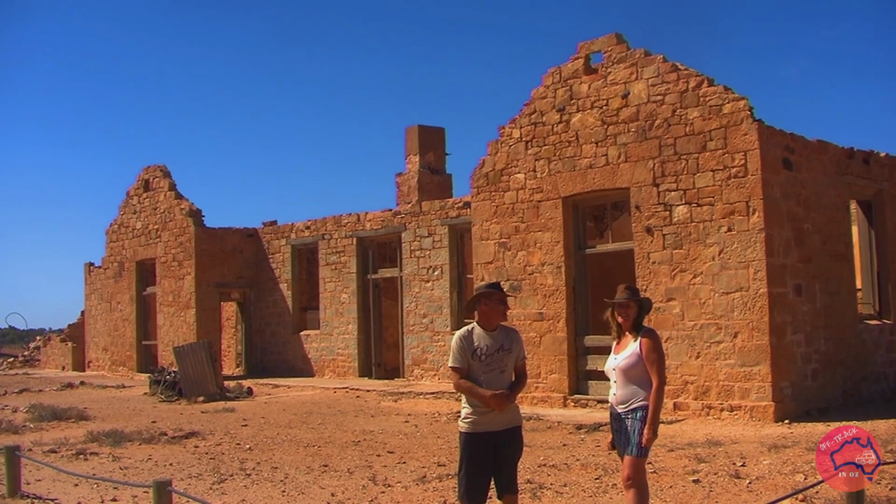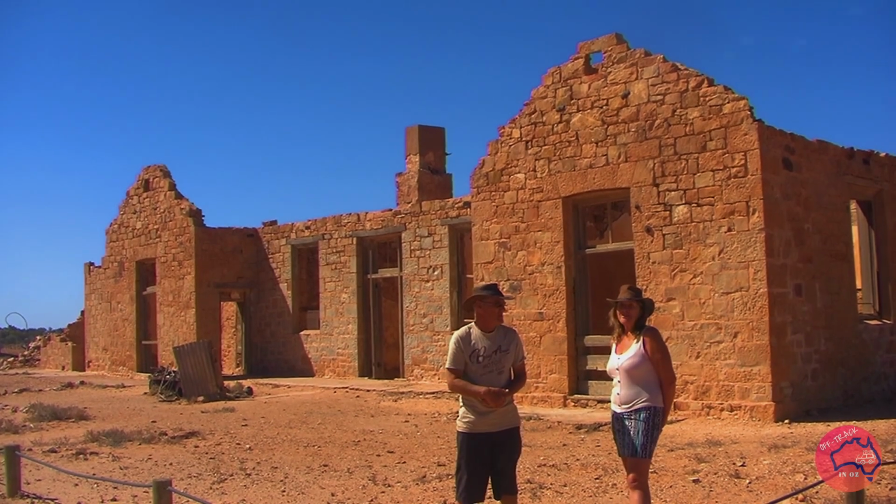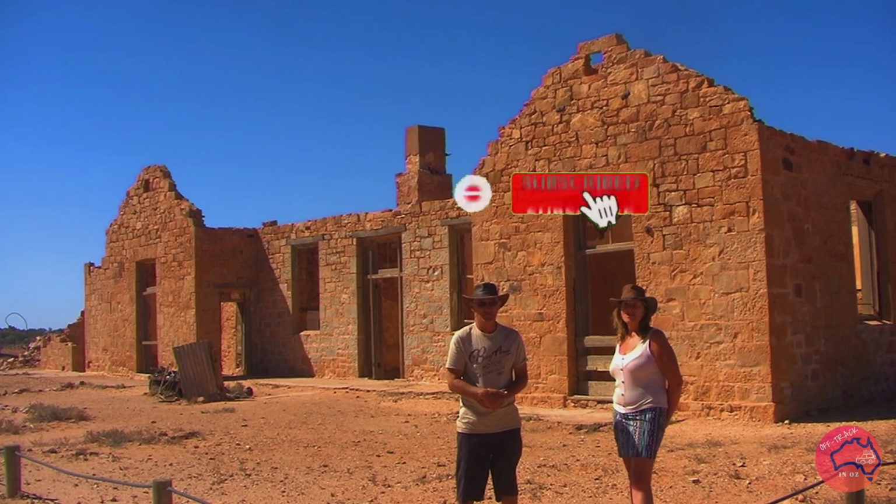Stop in at Williams Creek. Yep. We're going to stop at Coward Spring, Oodnadatta, and whatever else we can find along the way. So we hope you'll come and join us.